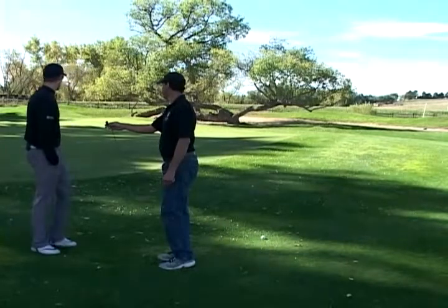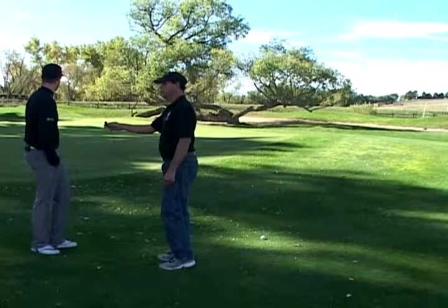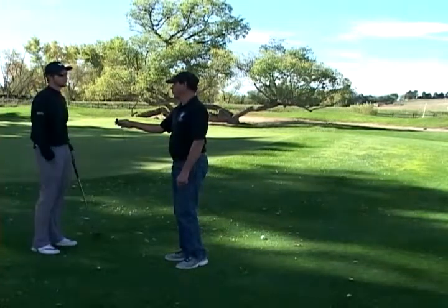There's some spots, especially this pin. I had this putt last weekend, and it was nearly impossible to get it close. I had an 8-footer for birdie, and I ended up having an 8-footer for par, because it rolled down this hill, and it was quick.